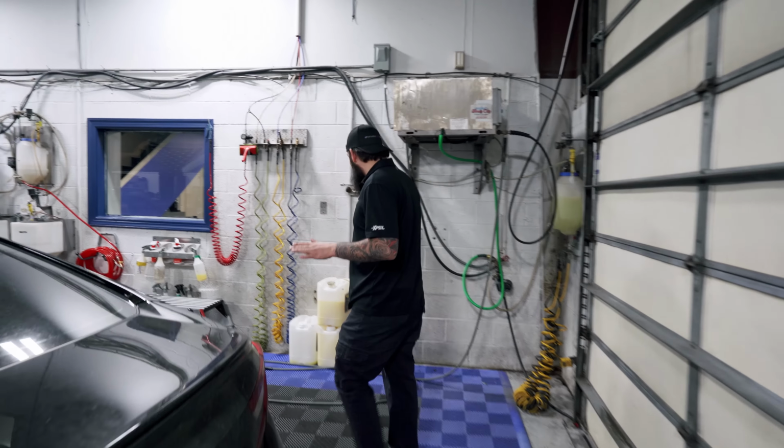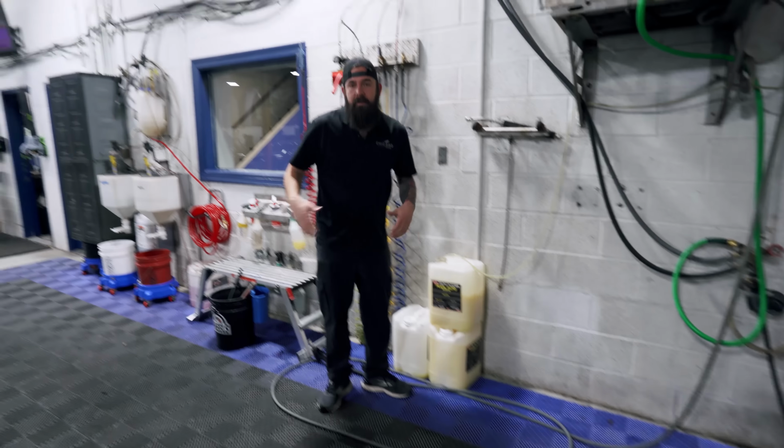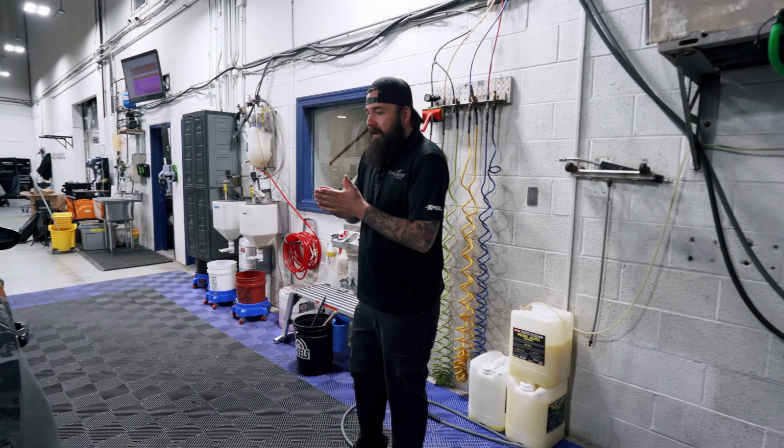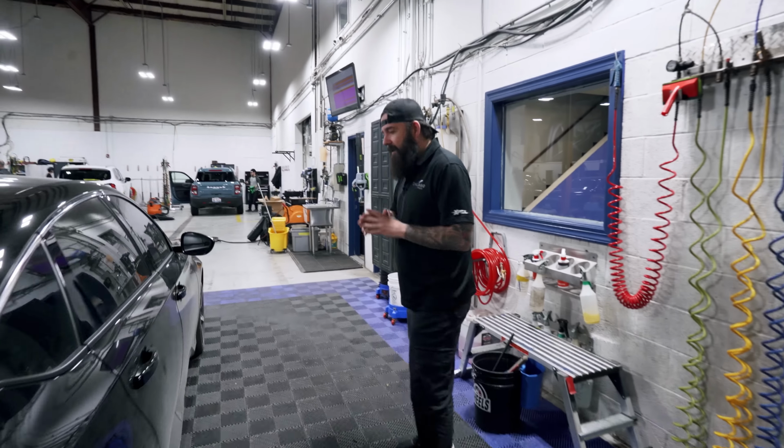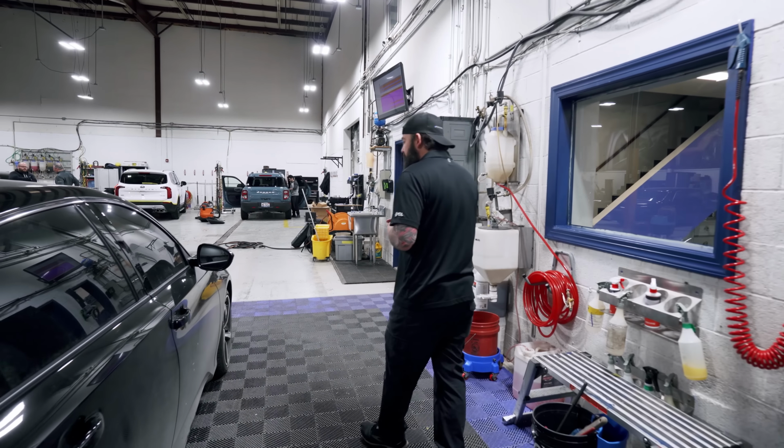So we're gonna wash the car. We're actually gonna be using P&S Pearl. It's a neutral pH balanced soap, so it's not gonna strip anything off. Regularly maintain this every 2 weeks. This is a real world test, so that's why we're doing this. Let's see how all these coatings react.